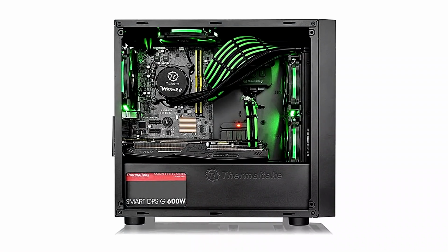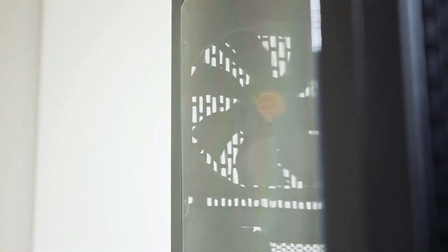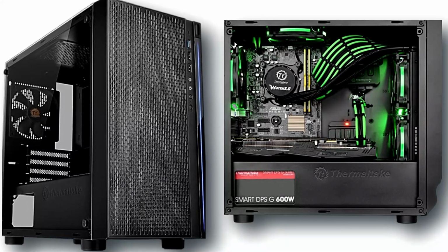Whether you're a seasoned gamer or a first-time builder, the Thermaltake Versa H18 offers the perfect blend of style and functionality to take your gaming setup to the next level.